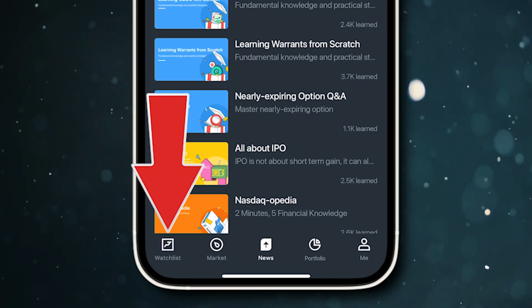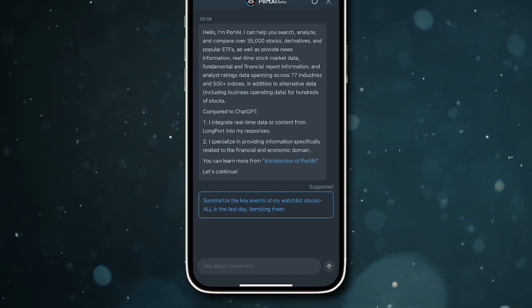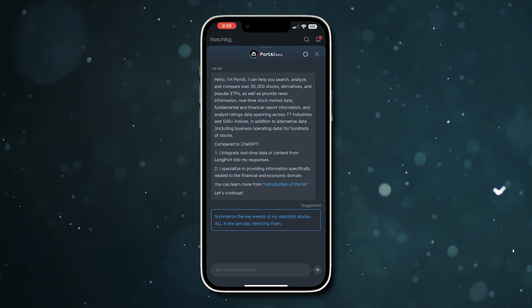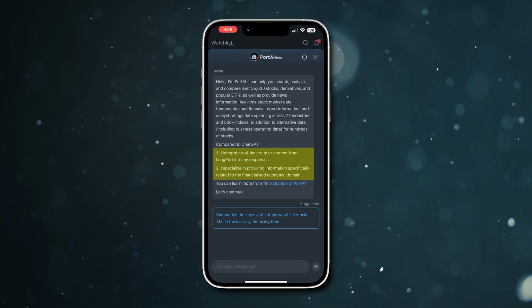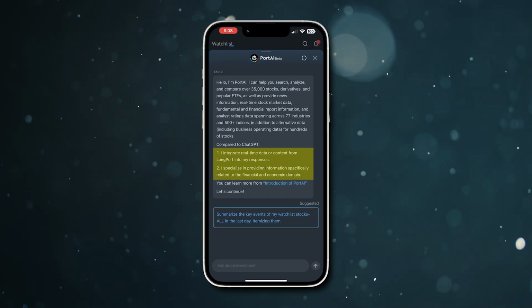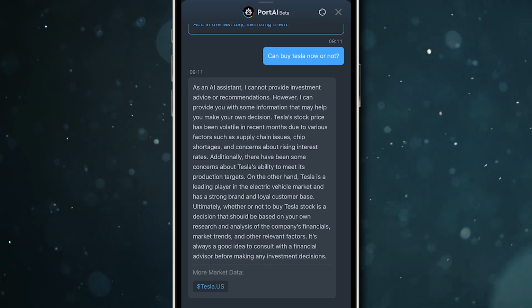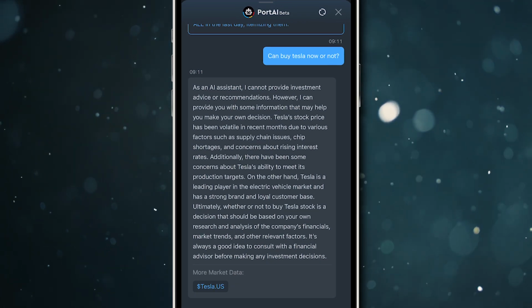If you head back out to the watch list page and tap on the button near the bottom right, you open up something called Pod AI, which is basically Longbridge's version of ChatGPT. The good thing about this chatbot is that it's able to access real-time data while specializing in the financial and economic domain. Now, obviously, you can't ask questions like, can buy tonight or not? Or can buy Tesla or not? Because it will just tell you that it can't give investment advice or stock recommendations.